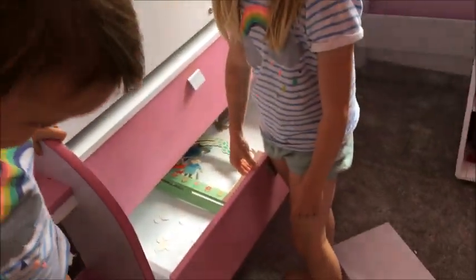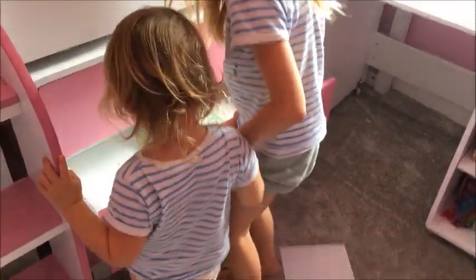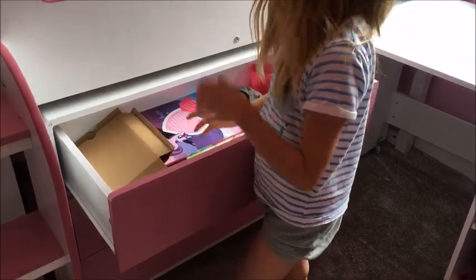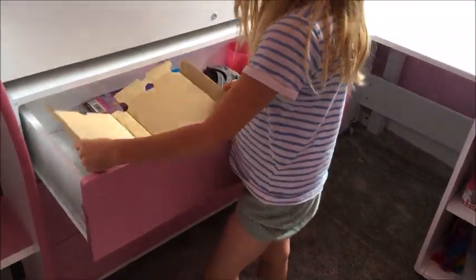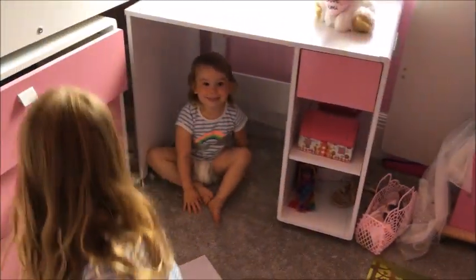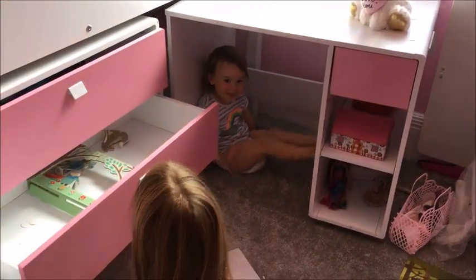I'm just going to help Bea down. I don't want to put them on, Mummy. I'm collecting. Ready, jump. Oh, Mummy, I'm collecting. So the drawers can be filled with toys or filled with clothes. We've not yet quite decided, and there are 3 drawers that go under the bed, each equal in size. They're really lovely deep drawers that can be used for clothes or toys. Bea is demonstrating how under the desk you could also use that as a little den. Oh, and we've got a bigger den, haven't we?